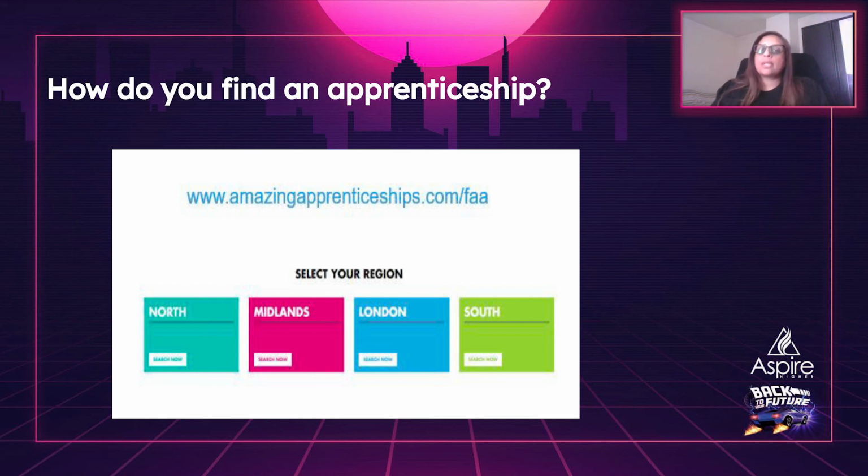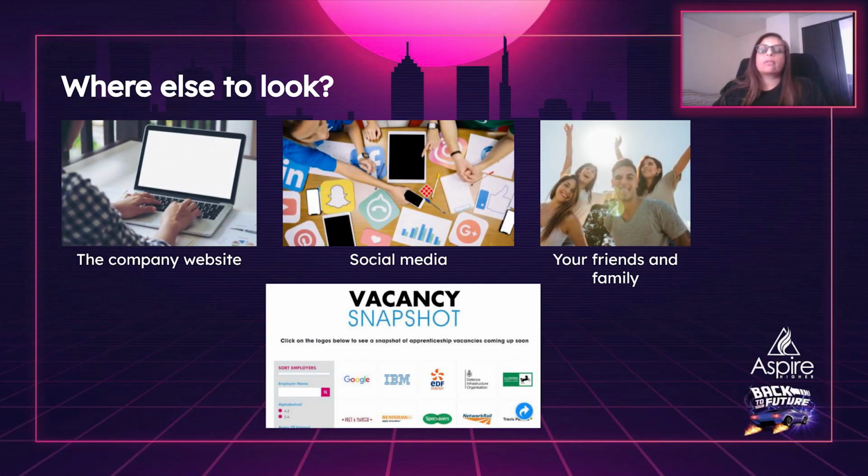A lot of organisations use the Find an Apprenticeship government website to advertise their vacancies. Some organisations, you might have to be proactive and have a look at different sources of platforms, which I'm going to talk to you about in the next slide. So where else to look?